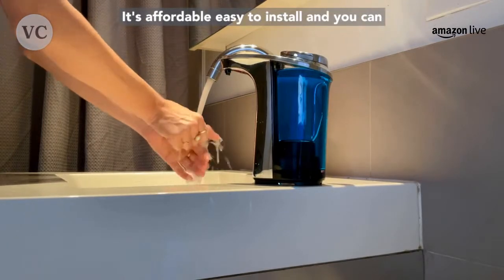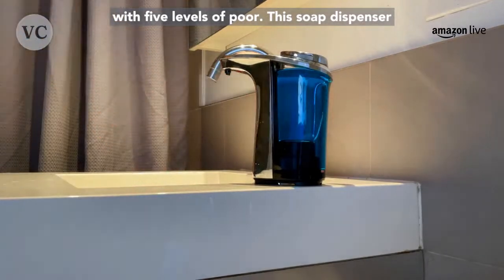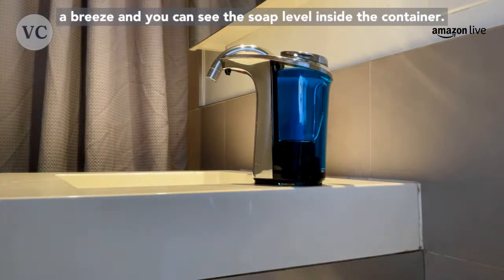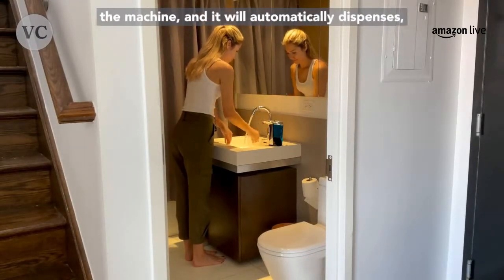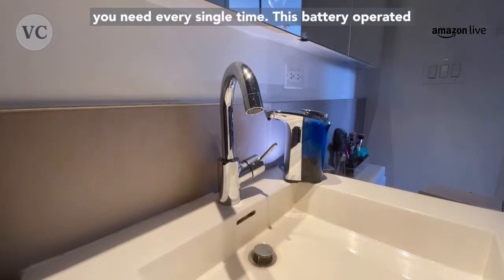It's affordable, easy to install, and you can use it for both hand washing and dishwashing with 5 levels of pour. This soap dispenser can be kept within reach of a sink to make hand washing a breeze, and you can see the soap level inside the container so you'll never accidentally run out unexpectedly. Just wave your hand underneath the front of the machine and it will automatically dispense the perfect amount of soap or sanitizer that you need every single time.